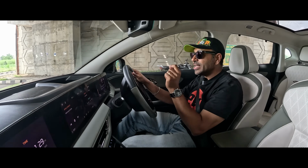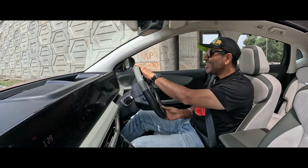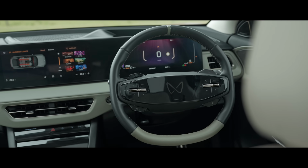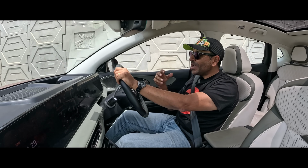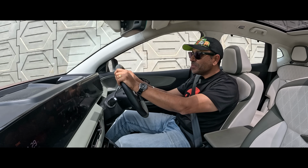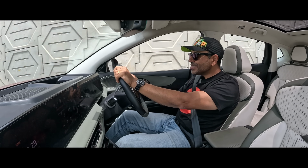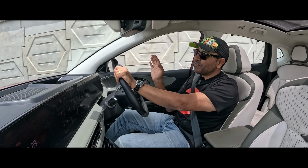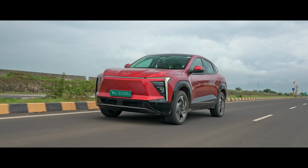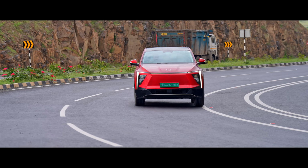The only real thing that I can criticize is that Mahindra, they always put too light steerings in their cars. Starting with the XEV 700, I always say that the steering could be a little heavier, and that in turn makes the car feel more connected. But the steering weight is too light. But apart from that, honestly, the way this has been engineered, the dynamics of the 9e, very impressive.